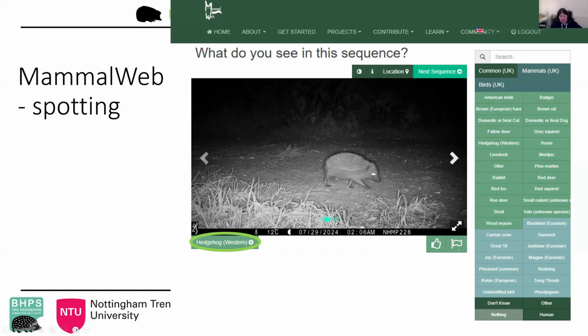There is also a flag button. If you come across an image which you think is inappropriate for some reason, and you don't think it should be viewable to others in future, just click the flag button and that reports it to the team. And again, it's taken out of circulation.